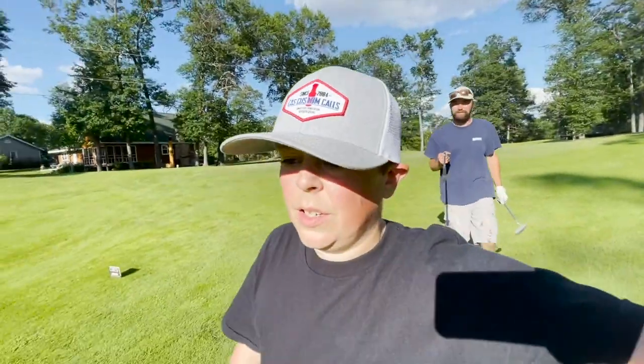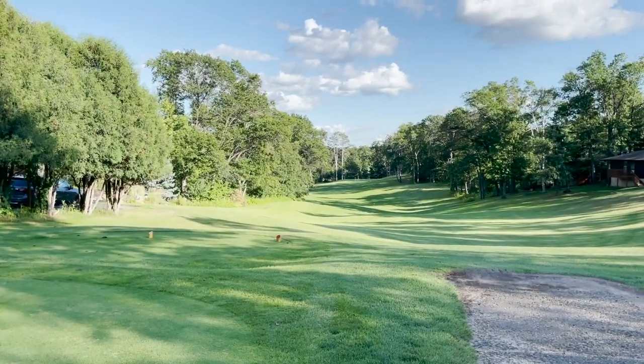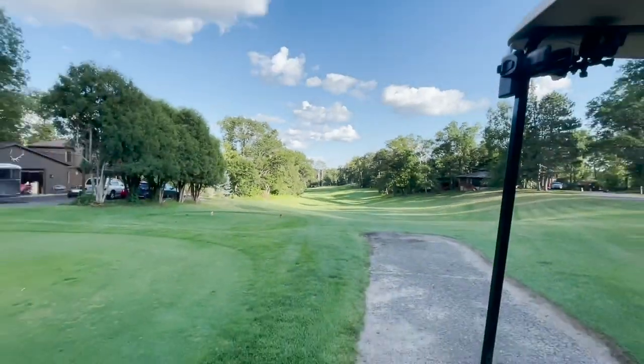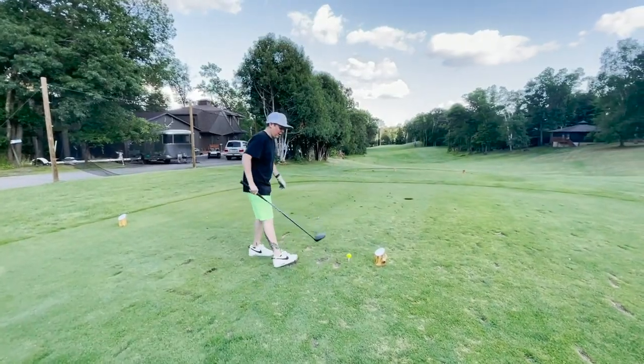This is a par three, right? Yeah, that's a par three. Yeah, that's a double bogey. Hole number 15, we got a par four. What is this? Par four, 295 out. This hole looks pretty sweet and looks pretty skinny. All right, I'm gonna absolutely nuke this. We're in the center fairway.